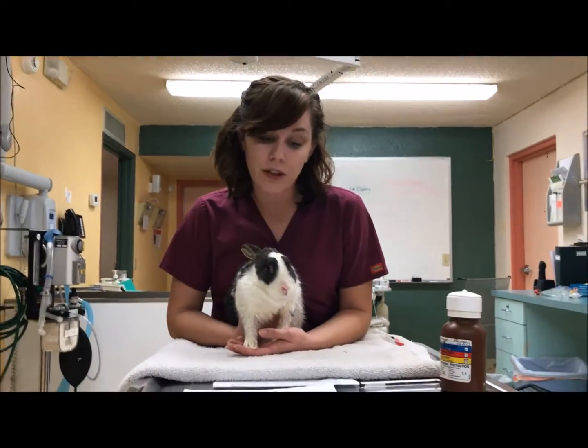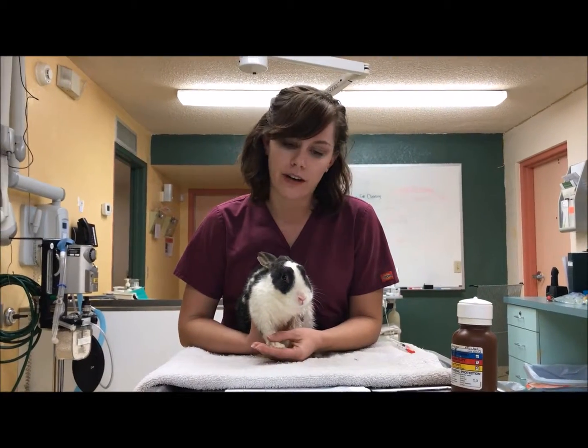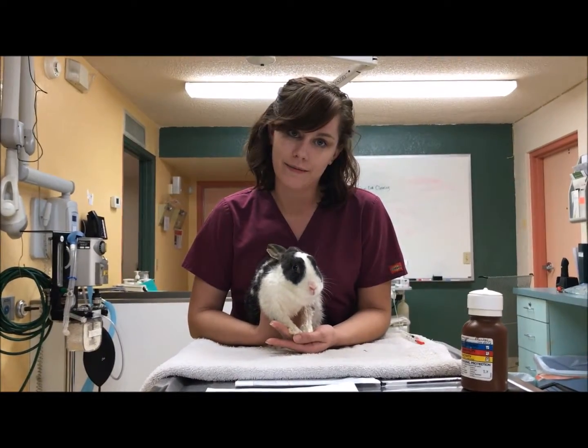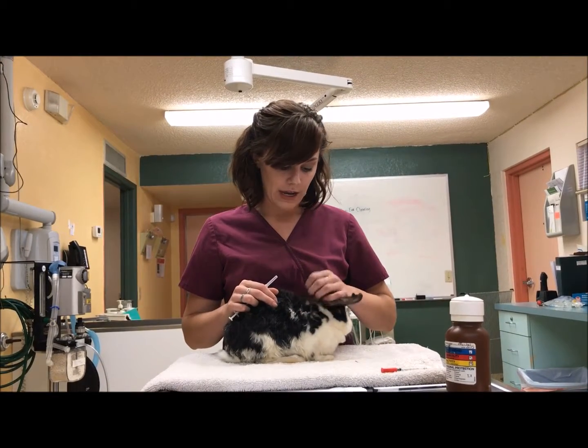All right, and as far as reproduction goes, they are induced ovulators. Their gestational period is between 25 to 35 days, and their litter size is usually between 4 and 12 kits. All right, now I'm going to show you how to give a subcutaneous injection for a rabbit.